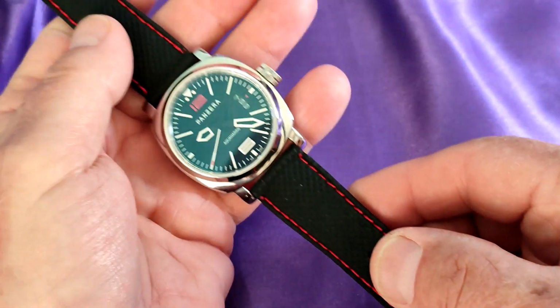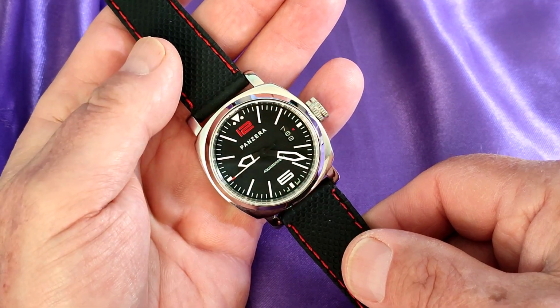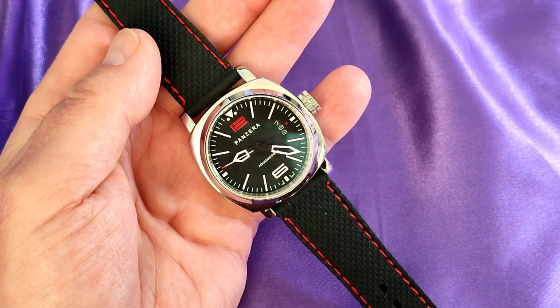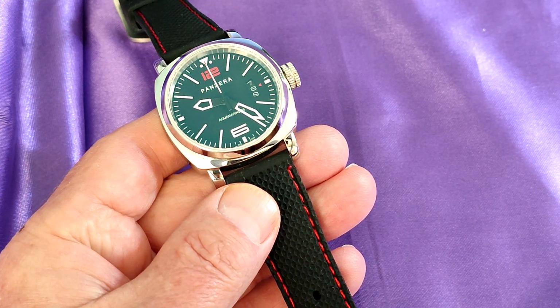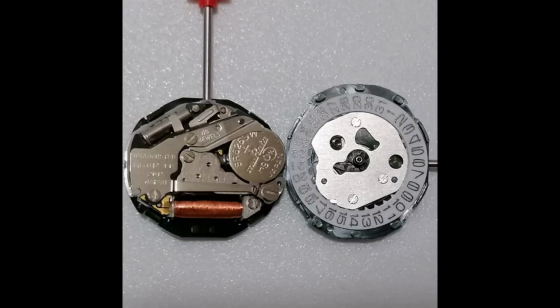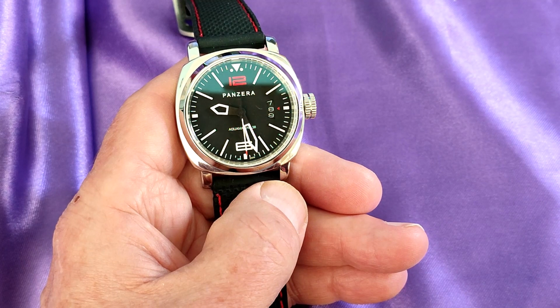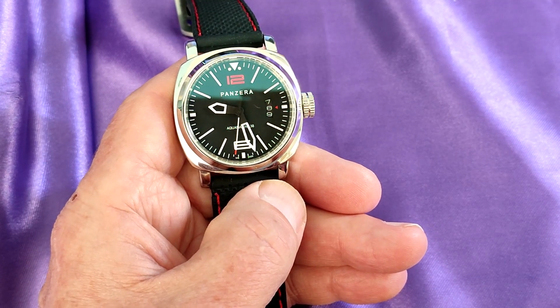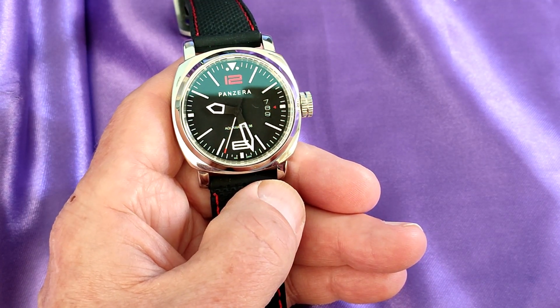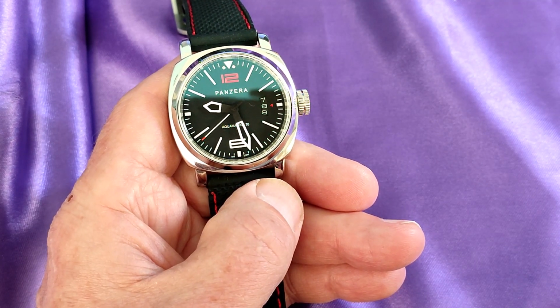Now I had this strap in stock. As you can see, it's a black tropic strap with red stitching, and I think it suits the watch perfectly. Inside is a quartz Myota 2015 movement. These are a Japanese movement developed by Citizen. They've been around for a long time now. They're very reliable, accurate to within a few seconds a month, and the battery lasts about 3 years. If they ever do go wrong, they're quite inexpensive to replace, but it's unlikely you'll ever get that problem.